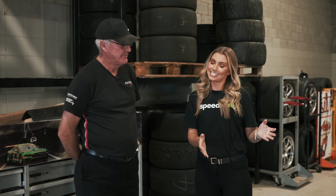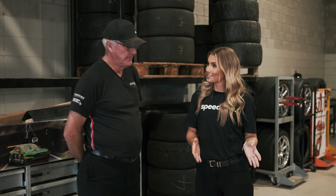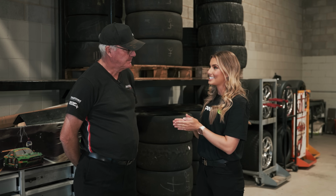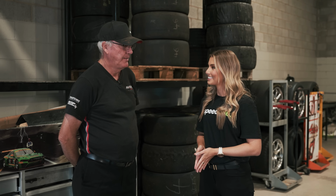So Geoff, it had its debut run at Queensland Raceway in the MARC Cars Australia last weekend. It's going to Phillip Island this weekend to race in the Fanatec GT series. What other events can this car race in?